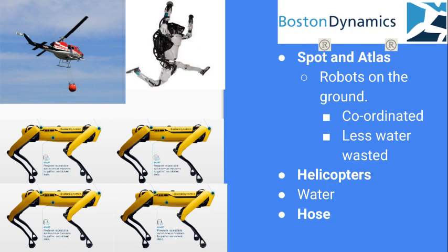But this idea is to have a helicopter deliver a larger bucket of sorts, where a series of robots like Atlas would then literally haul that bucket. It would be a very sturdy bucket. So they would haul this bucket close to the area where the flame is. And then in combination, in concert, I guess, these teams of robots that are remotely operated will put out the fire using some kind of a hose.